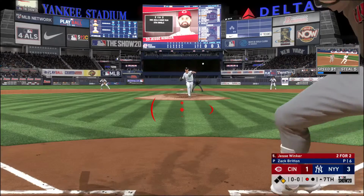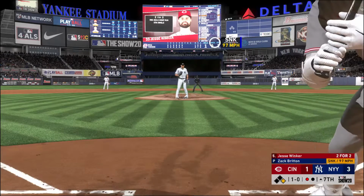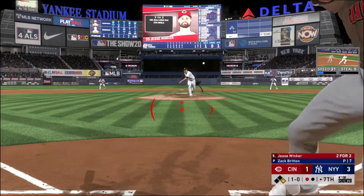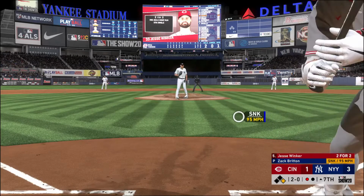Into the box now, Jesse Winker. As the first pitch sinker misses to him, it's ball 1. 2 hits in 2 trips for him thus far. And this winds up inside for a ball.